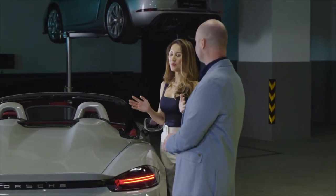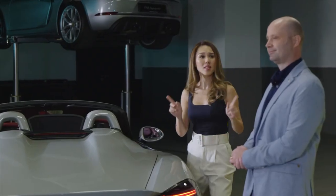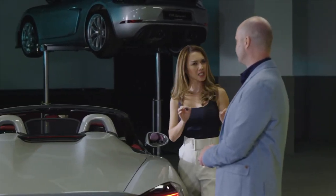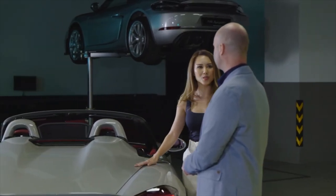I think you said it best, Chris. Irrational seems like the right kind of word to describe a 420 horsepower car with GT performance for everyday driving. Now, one thing is for certain, it is superb in the looks department, and I think it's time for us to find out a little bit more about the design language of these two models.